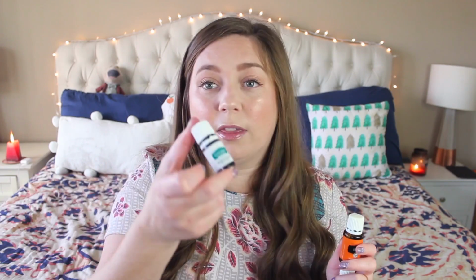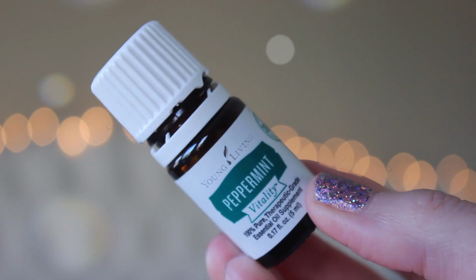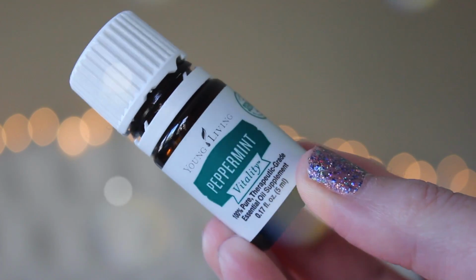Same goes for the peppermint essential oil. These are my 2 favorite oils to sniff if I'm feeling icky or like I ate too much or, I don't know, if I have any sort of stomach ache. Oh my god, it smells so good.